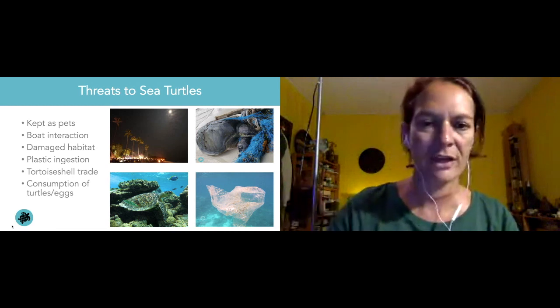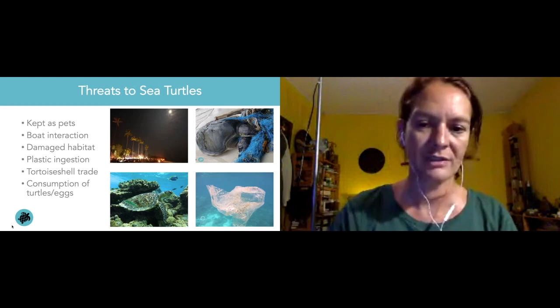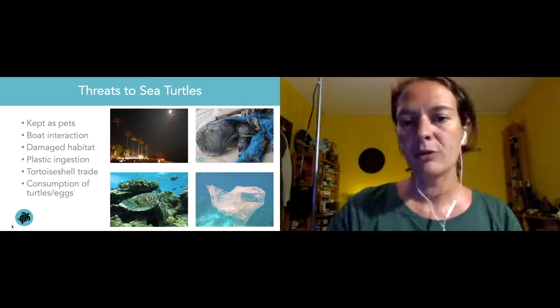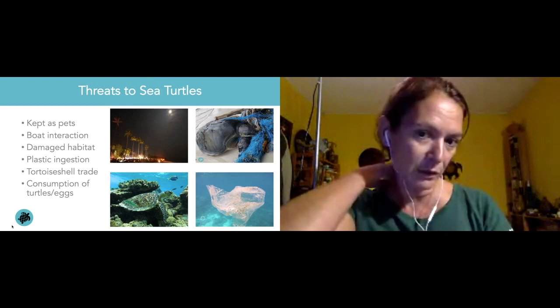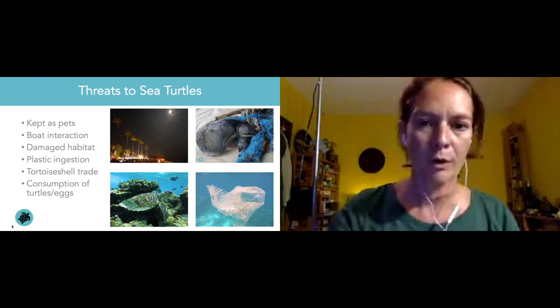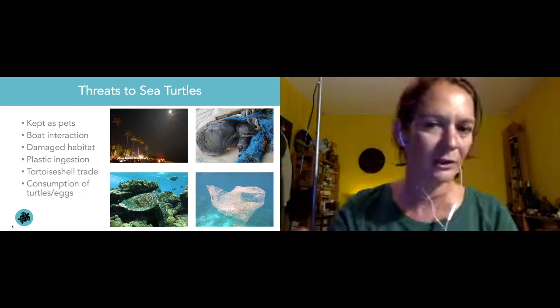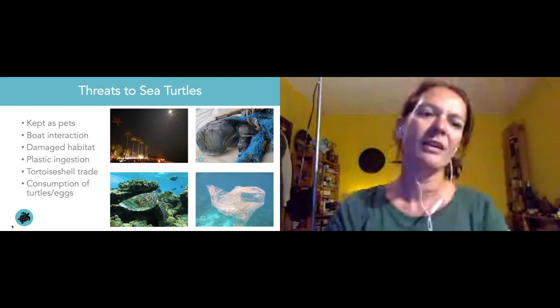This usually is the reflection of the moon and the stars in the water and the surf hitting the sand. But if you have a bright light at the back, they will be attracted to that. And what we're looking at is problems with finding hatchlings in people's properties, hotels, swimming pools, and so on. And that is a big issue.